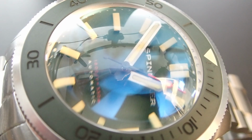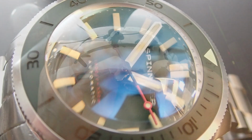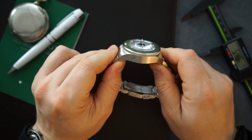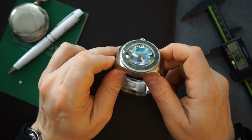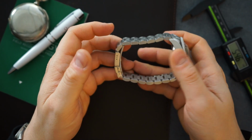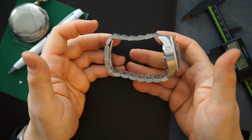It says that on the chapter ring of the dial. I'll do close-ups of that so you can see. Sign crown, really big etching in here, very smooth, feels very nice. $555, I think, is what they're charging for this. And it's definitely a heavily engineered watch. This thing weighs an insane amount.